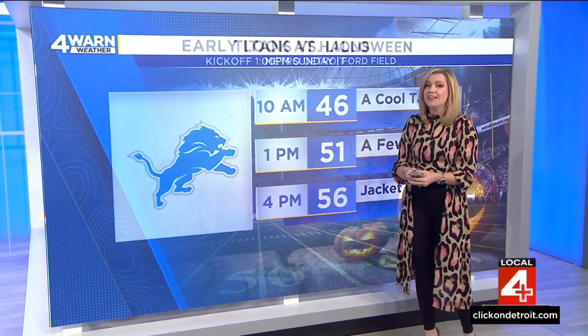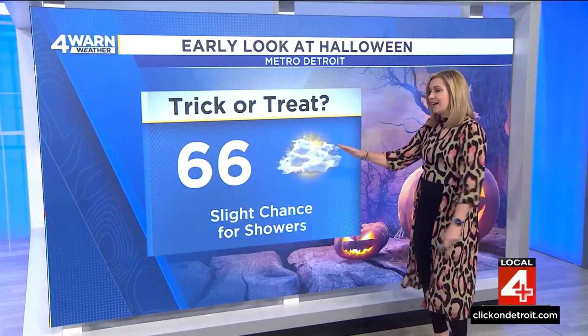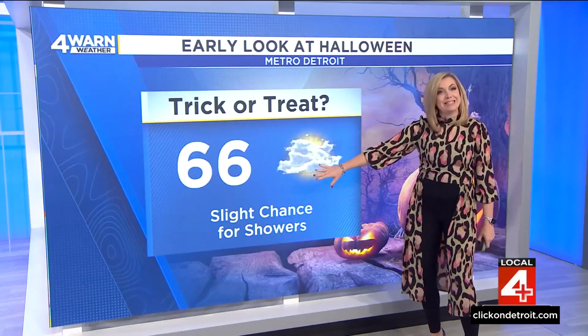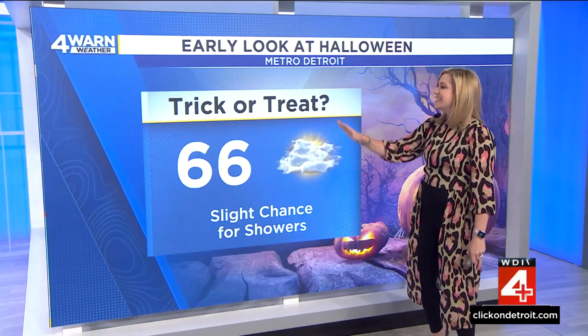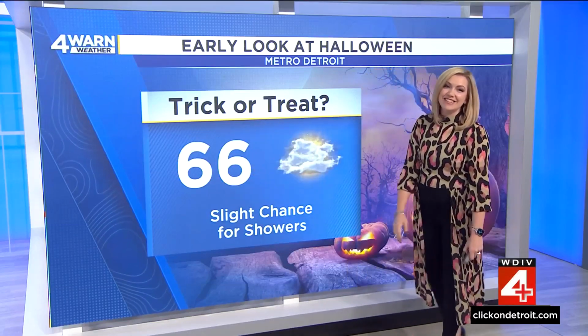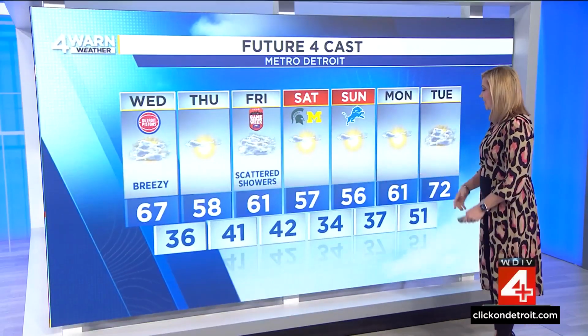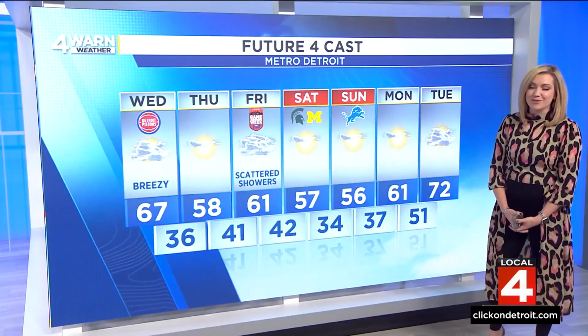So it's going to be a cool weekend ahead with highs only in the 50s. Let's take an early look at Halloween. I have to say, I'm not locking into a forecast that's 8 days out, but I do want you to know that the forecast is looking like it might be more of a treat than a trick. A high in the 60s with just a slight chance for a shower. We'll take that in Michigan. Otherwise, before we get to Halloween, we're rising into the 70s both Tuesday and Wednesday.